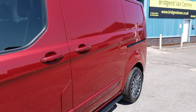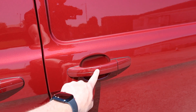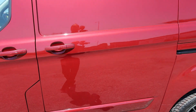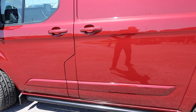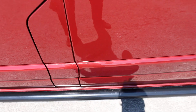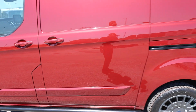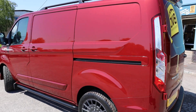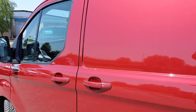Finally then, looking down the passenger side of the vehicle, again just looking in those reflections, looking so nice. If I'm being very critical, a couple of minor little marks just there on the door handle, and a couple of tiny little touch-ins just on this little flap here below the fuel filler flap. But all in all, looking absolutely gorgeous here in the sunshine today.